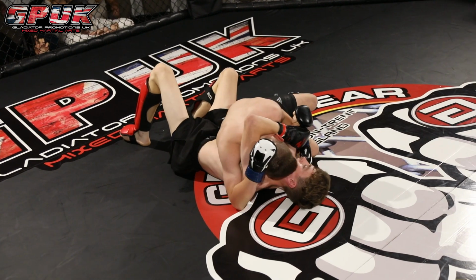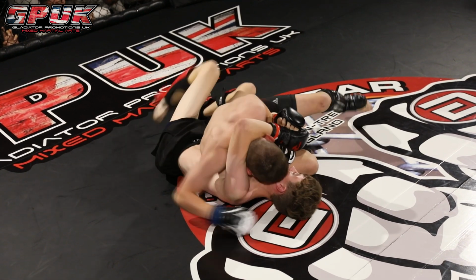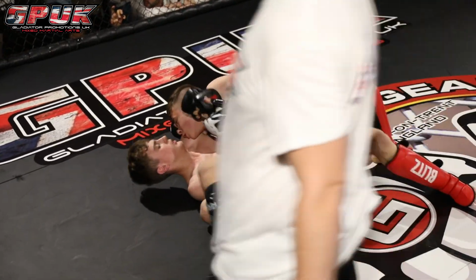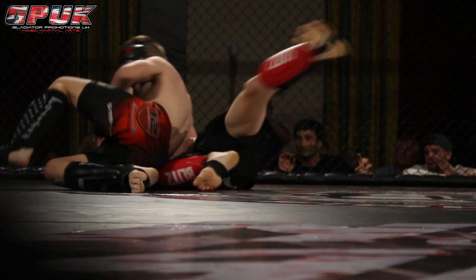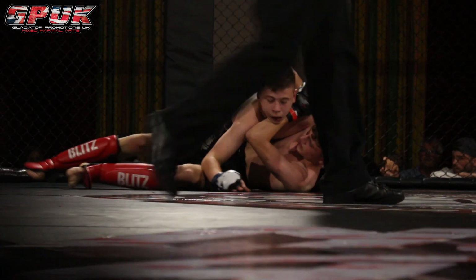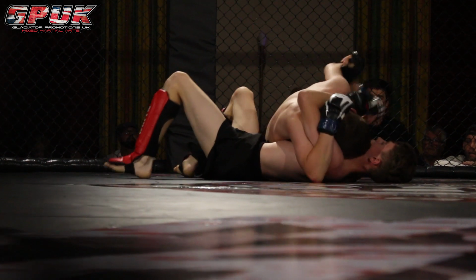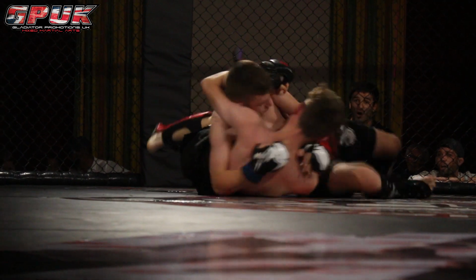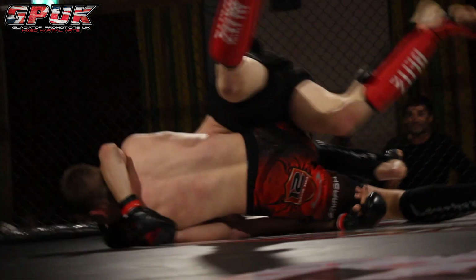It's an interesting little grappling exchange here for both guys. Constant small attacks and defenses going on here. It's really hard to actually appreciate how hard both guys are working in this position. There's a lot going on, but there's so many small little details going on all the time. Every single time one of the guys feels a little bit of a shift, they've got to adjust to accommodate the level of control that they've got. Just constant micro adjustments going on.